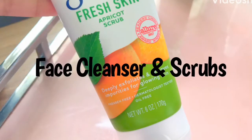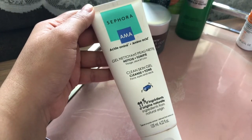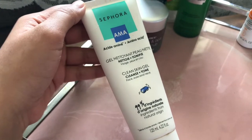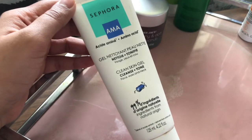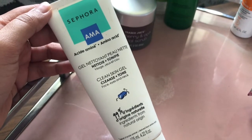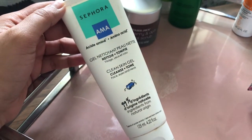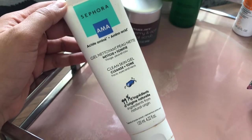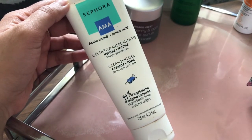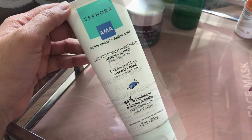So I'll start with face wash. For the kind of face wash I use, I make sure that it has more natural ingredients. I prefer to buy affordable ones. The Sephora cleanser is really affordable, only $10, and since we have a long winter that leaves my skin really dry with rashes, this cleanser really helped me feel very clean and not too tight and dry. I have used it for 6 months and I have seen a really good improvement in my skin.